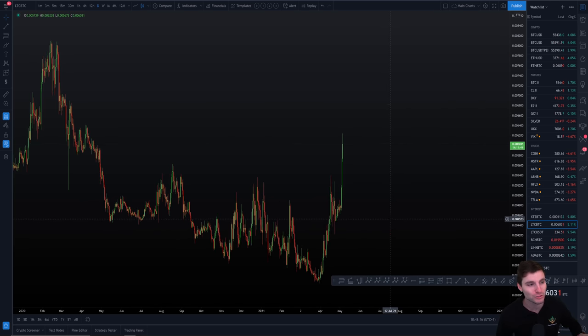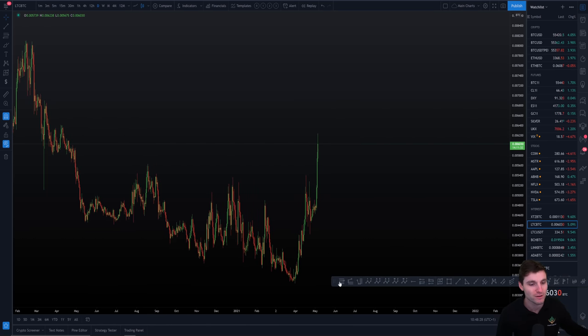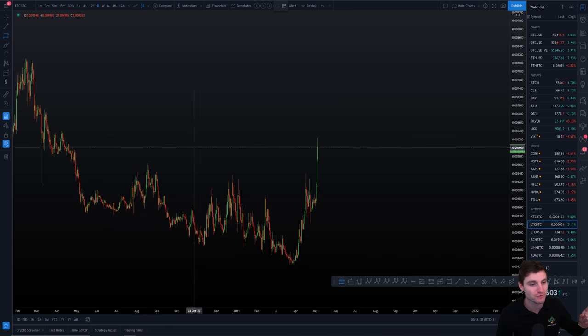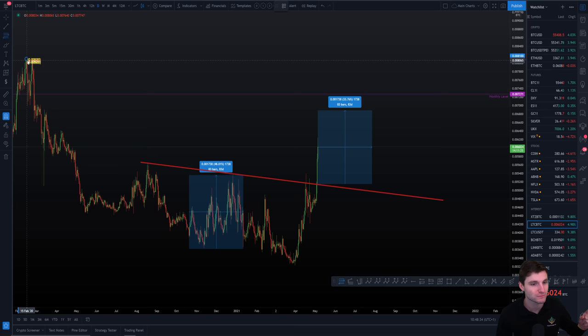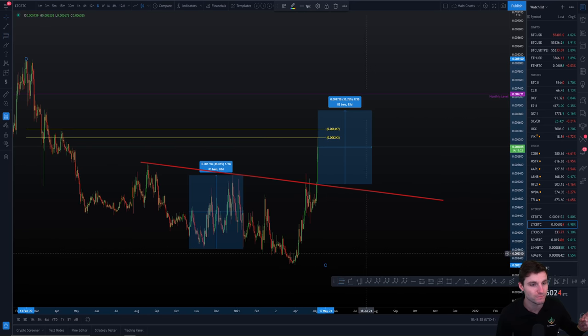So what can you say? What is the resistance? I'll give you one guess on this. What's the resistance that Litecoin hit to the absolute sat this morning? Wonder who took profits on this one. What we can see, okay, we're going to take a fib from the high of this last impulse down to the lows. Okay, fib from the high down to the low.